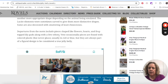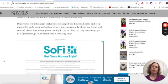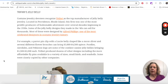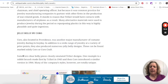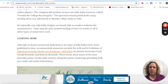It says there's flowers, hearts, lily pads. Some are colored plastic in red or blue, but they're always part of a figural design in order to consider them a true Jelly Belly. Here's another spider. Okay, and so then we have Trifari. It says costume jewelry. The hardcore collectors recognize Trifari as the top manufacturer of Jelly Belly jewelry. Here's an example of a rooster with sterling. Anyway, and then there's Coro. So I was just seeing if this information, what I was thinking about, came up.